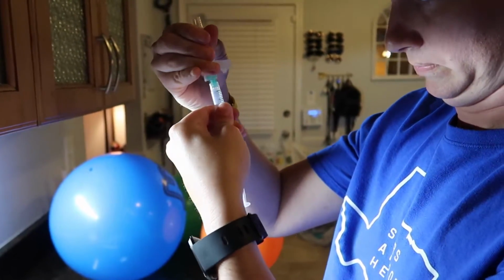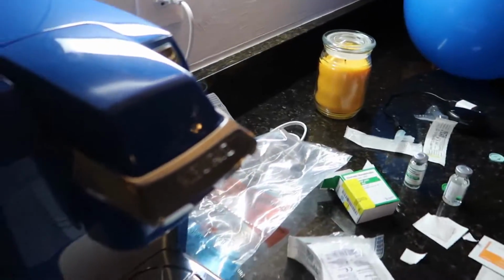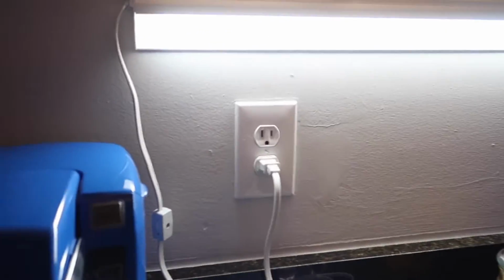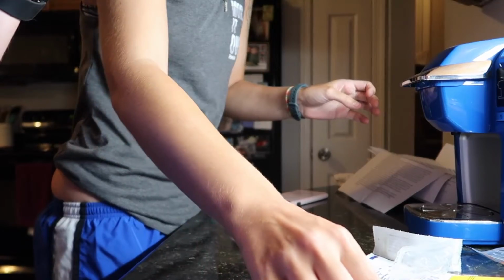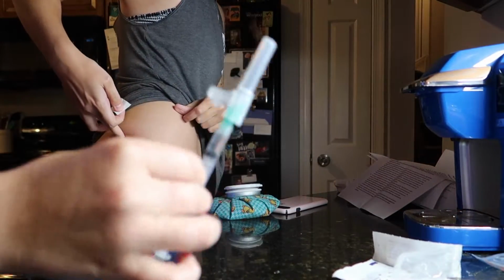So now you switch the clean needle onto the medicine. All right. I gotta sterilize it. Gotta get the air out of the needle. All right, I pushed the air out of this.